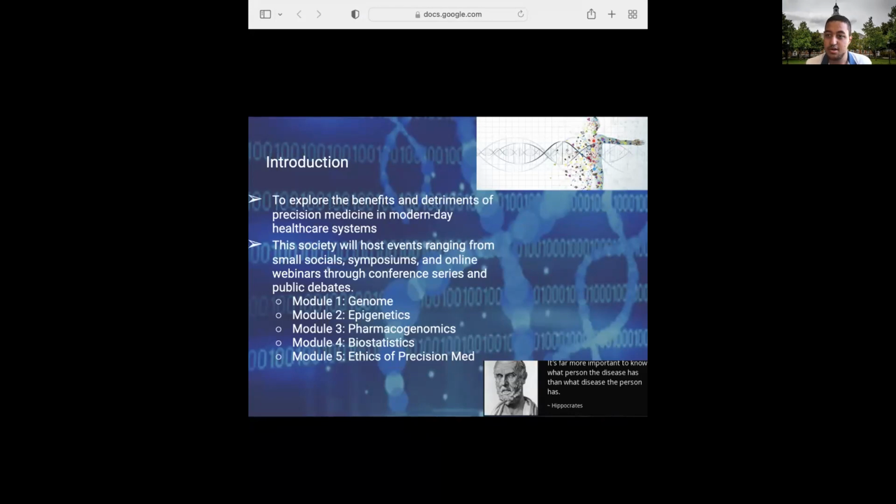A new student-led organization that aims to explore the benefits and challenges of integrating precision medicine into modern-day healthcare systems. Precision medicine is delivering the right treatment to the right patient at the right time. It's not a relatively new concept in human history, as you can see here by the quote from Hippocrates. But only recently have we begun to empirically elucidate the variations in disease response thanks to the advent of next-generation sequencing technologies.